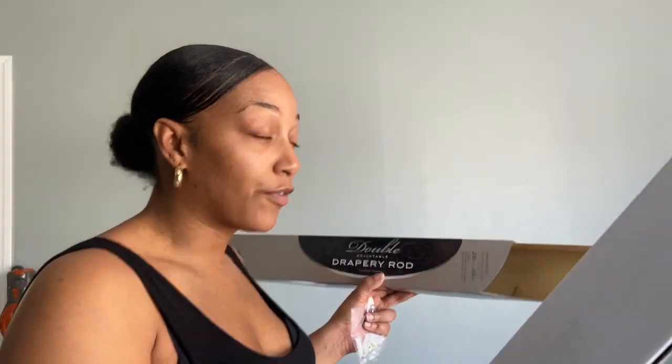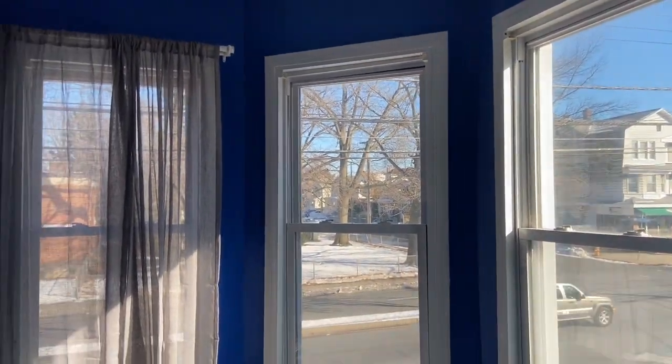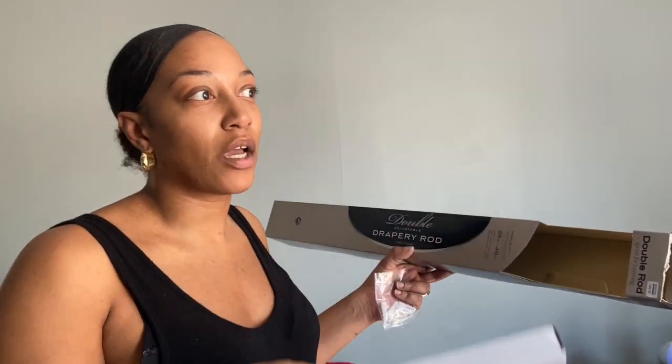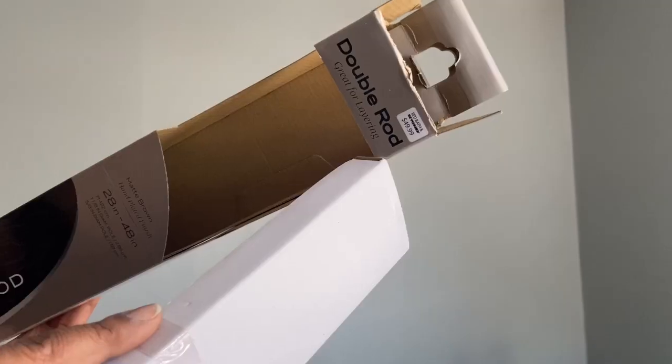The drapery rods, and these have two tiers, which I love, which is going to be great for layering. I actually got three for the three windows. One I've already done, so I have the other two windows. And my local Bed Bath & Beyond in Shelton is actually closing, so I ended up getting these for like $12, and they're normally $50, so that's not a bad deal. $49.99, and I got it for $12.50.